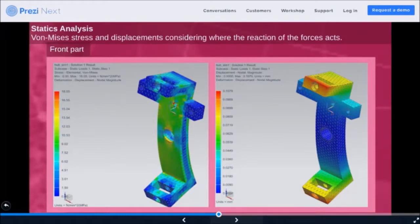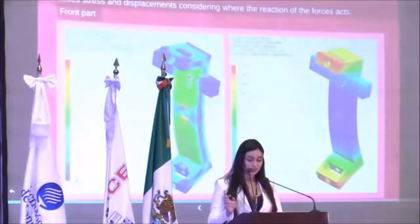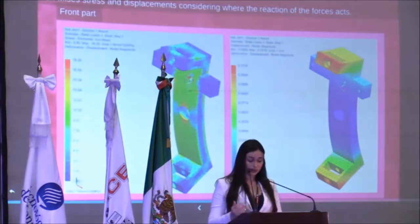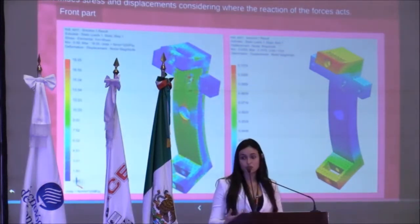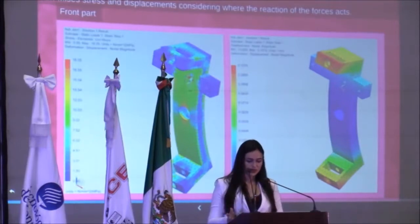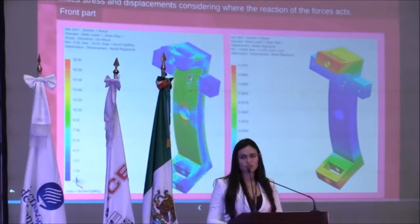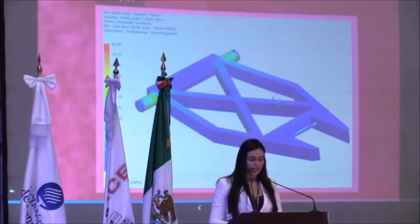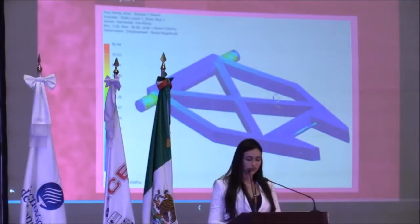And in the structural analysis, we considered where the reaction forces act. In the case of the load the suspension hub on the front wheels receives, choosing a mesh and then applying this force, we obtain the stress and displacement in the critical structure, and the maximum stress is less than the yield stress, so the element doesn't fail in this case. The same was done for the floor frame where the suspension wheels are located.